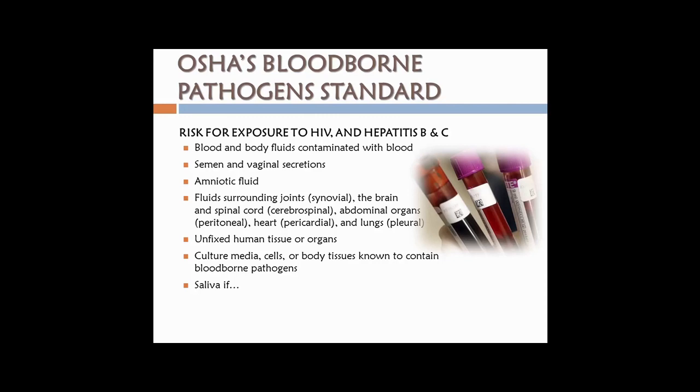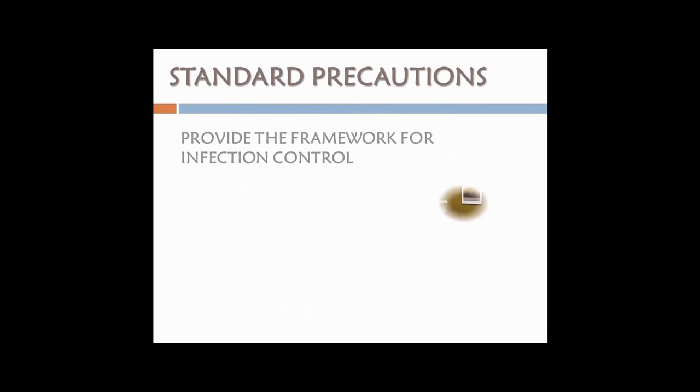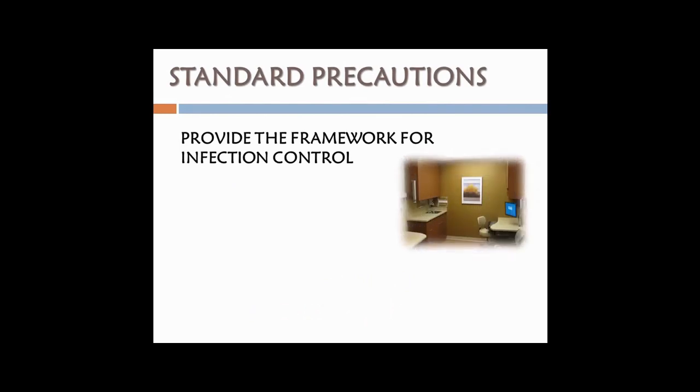OSHA instituted a set of required workplace practices, universal precautions, to reduce exposure to these blood-borne pathogens. But OSHA's scope was limited. By considering only exposure to HIV and hepatitis B and C, a host of other pathogens encountered in our workplace went unaddressed. Standard precautions incorporate universal precautions and include additional measures to prevent transmission from other sources.